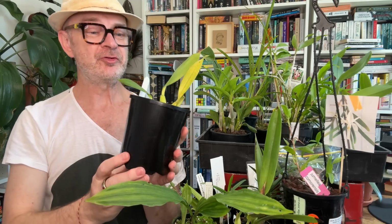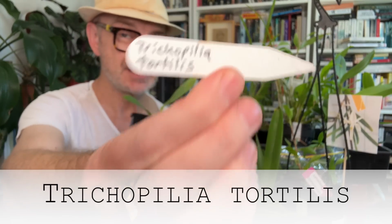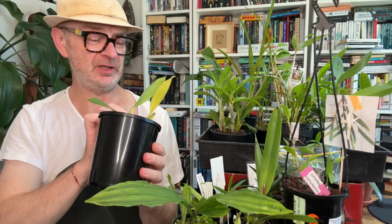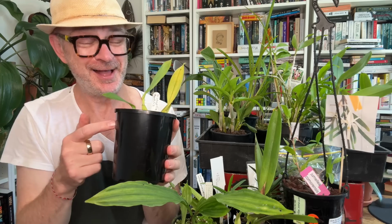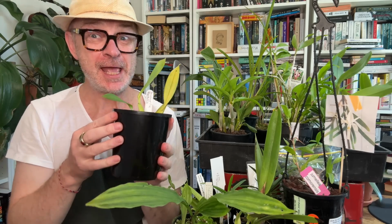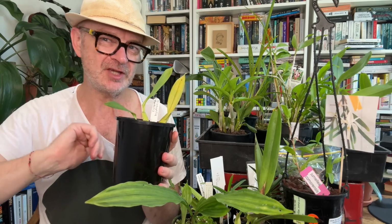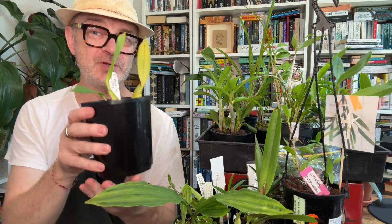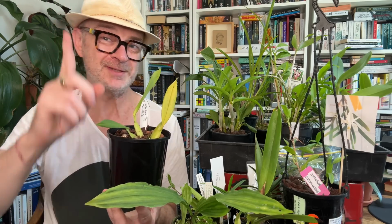And next up, once again from Michael, is Trichopilia tortilis. Now, there are some cooler growing ones of these, and I actually killed one, which is why I saw Trichopilia and thought, oh, great, I'm going to buy another one. It's the same one. Ha, ha. This one, I've stupidly discovered, is a warm hot grower. It's from much lower elevations, although it does get to quite high elevations, but it's a Central American orchid, so it just likes warmer weather. The reason I love these is that the flowers are incredible, and the cooler growing ones from higher altitudes are stunning.